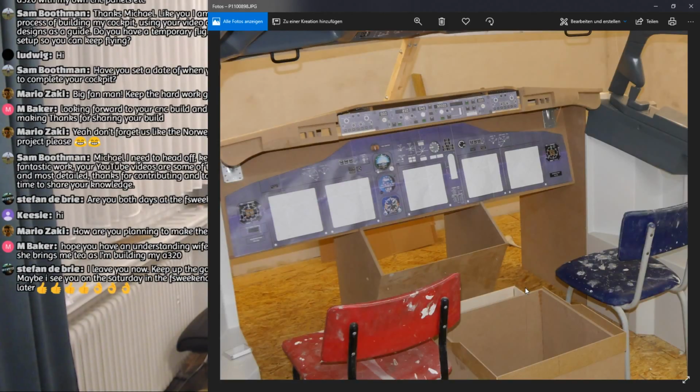And then my big fear topic, the throttle here. I don't know when I will come to this. Maybe after the overhead and the crew seats, then I will start a big throttle project. I want to have a motorized throttle. I have to figure out if I can motorize the throttle if I've built an unmotorized throttle before.